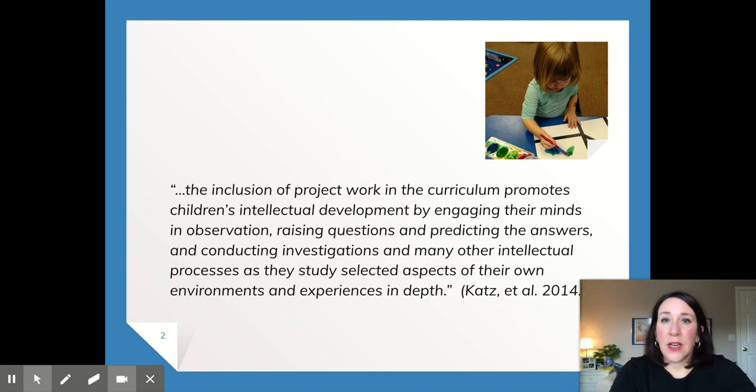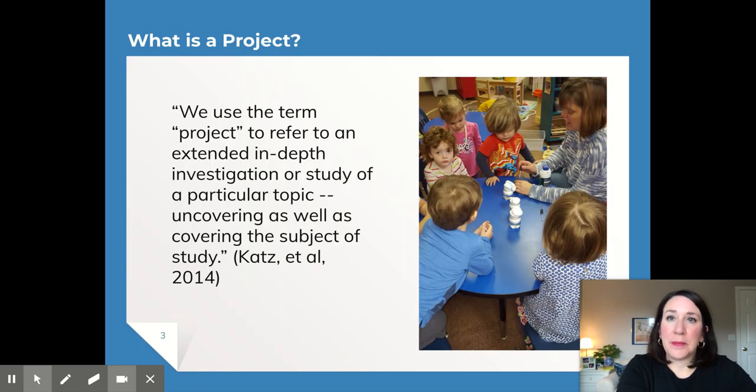So, like she says here, the inclusion of project work in the curriculum promotes children's intellectual development by engaging their minds in observation, raising questions and predicting the answers, and conducting investigations and many other intellectual processes as they study selected aspects of their own environments and experiences in depth. One thing that it does is it asks children to ask and answer questions. So we'll get to that a little bit.